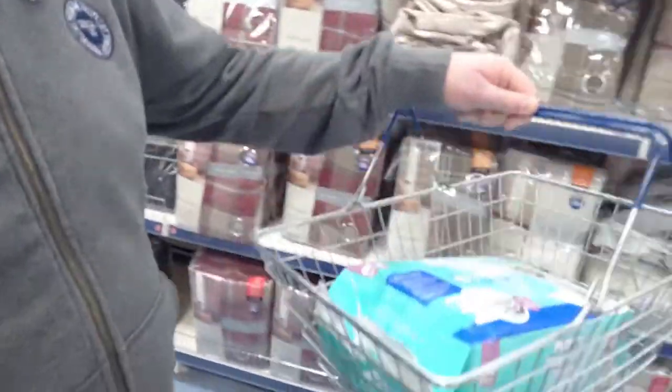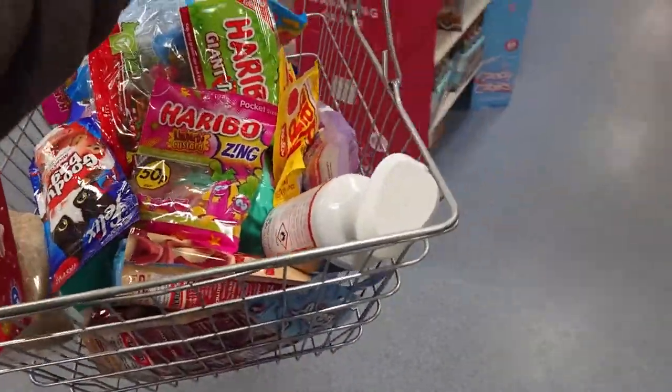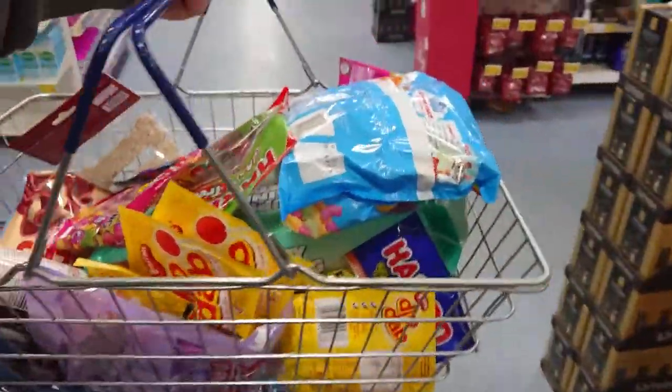Really big. Just got a basket for Sam. Just trying to find her. I don't know where she is. Just picked up a load of sweets to send to people. So yeah, as you can see, we've only been in here 5 minutes. I've already got a basket full.